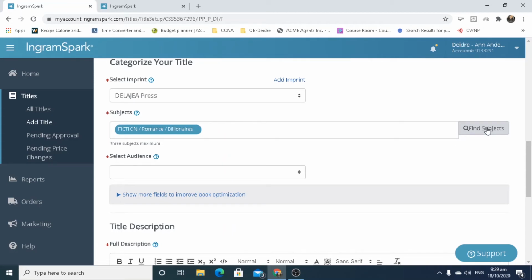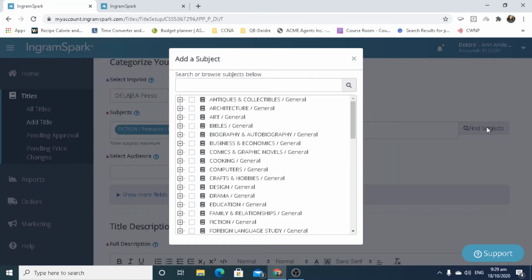Now you want to be very, very careful. Remember, these go in order, just as with Draft to Digital. So the one that's most likely to be the shelf that your book sits on, you want that to be first, and then you can add others, because some bookstores may only choose one shelf. These are brick and mortar places, so they may only sit your book on one shelf. So you want to put your book on the shelf that is most likely to be seen. All right, let's move on.